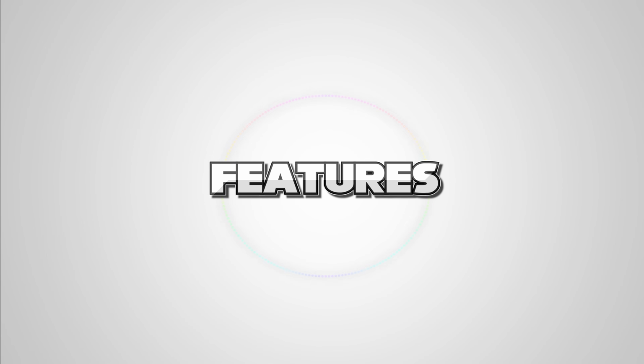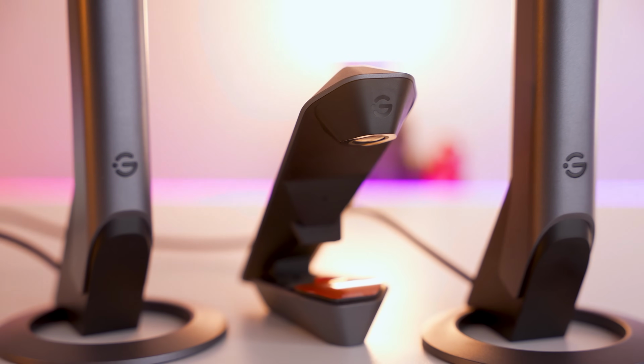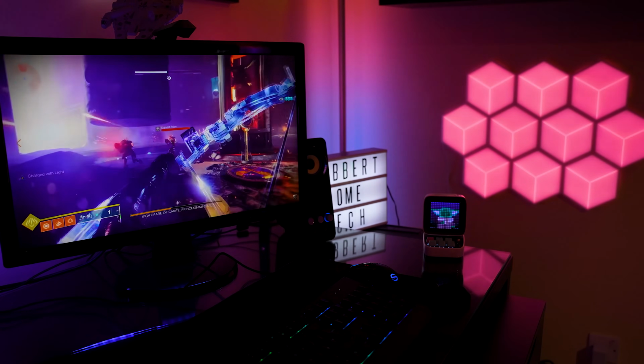In case you didn't spot it at the beginning of the video, the Hexa panel kits are now compatible with Govee's sync system. So if you have their gaming lights for syncing to your TV, then the Hexa lights will now also react to the picture too. And this is mind-blowingly good.